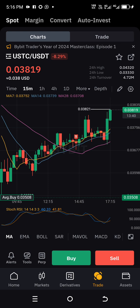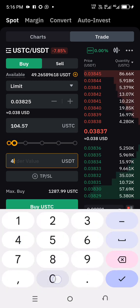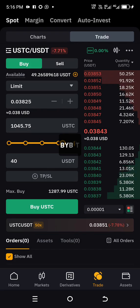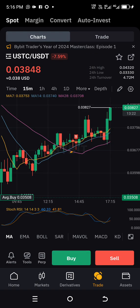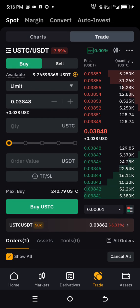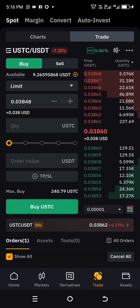I'll place this trade here now. Okay, let's see what will happen. Let me see. That's not taking me in yet. So I have opened an order here because I've seen a green move here.